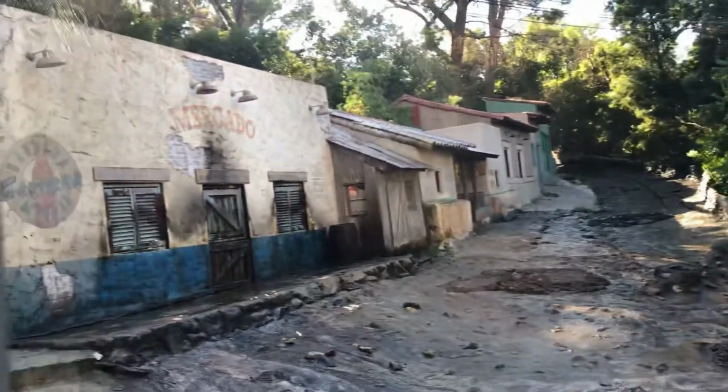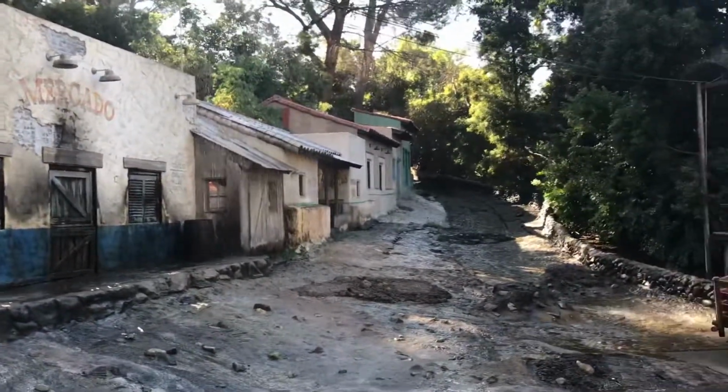We want to make sure that the camera can capture it. And that's how we make it rain here at Universal Studios Hollywood.